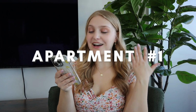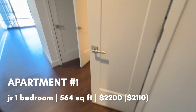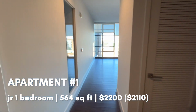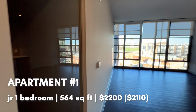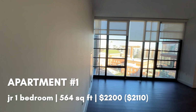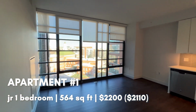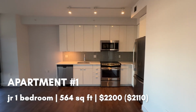All right, up first we have apartment number 1. This was a junior 1-bedroom unit, 564 square feet, and a base rent of $2,200 a month. But the complex was running a 2-week rent-free special if you applied by a certain date. So if you take the special into account, my prorated rent every month would have been $2,110.